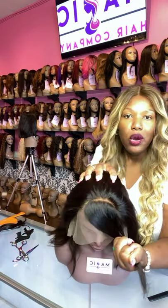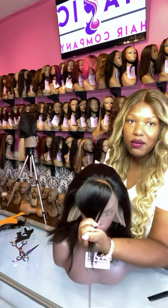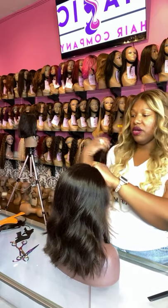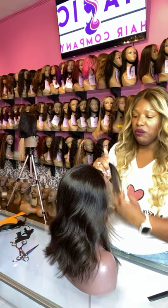So I'm showing you where I've parted for these bangs. You see it's nice and clean, nice and symmetrical. You can use our chat feature, you can send us an email, you can write us a message or DM us on any of our social media platforms.